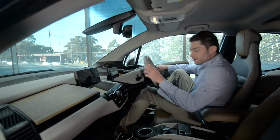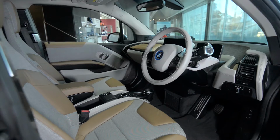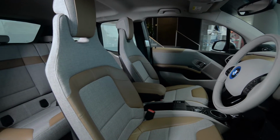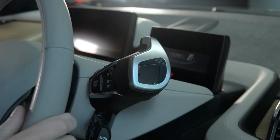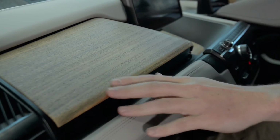It's inside though that things get really cool in the i3. It's really open and airy in here, and because it's electric and the electric batteries that power the car pretty much make up the floor, there's no need for an annoying central transmission tunnel. There's simply a start-stop button over here and a toggle switch for drive, neutral and reverse. There are some really funky materials used in here as well, like this eucalypt wood on the dash.